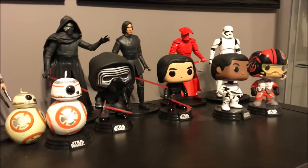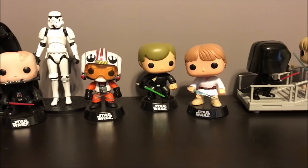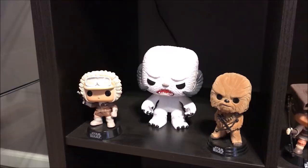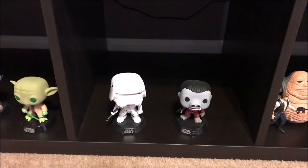And then we do have the Pops from basically those corresponding characters. So we got Poe, Finn, Kylo, BB-8, Rey. Got the Cloud City scene right there. Got a couple different Lukes, couple Vaders, and don't have a Boba Fett Pop. And then coming down here, I have a little Hoth scene set up. I have a little Jabba's Palace set up. And then I have just kind of two random Star Wars Pops. And then I have Obi-Wan and two Yodas.